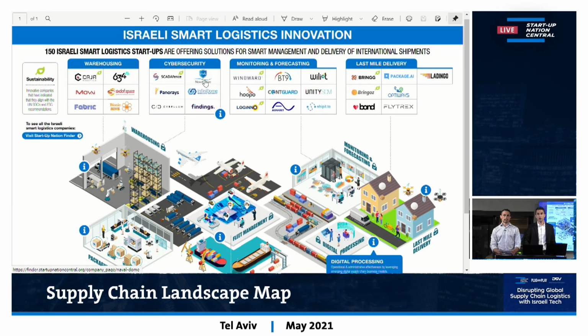We've chosen, as I mentioned earlier, 7 categories. The first one that we started with is warehousing. We've tried to cover all the supply chains from the warehouse up to the end customer.